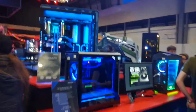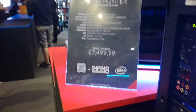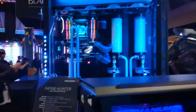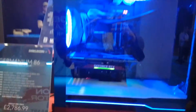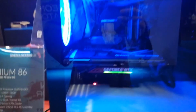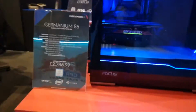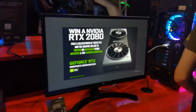Here's their showstoppers. Here's all the show stuff. Price, no object. But yeah, if you want one of the dream ones, that's not bad. What's jumping that up? Oh, there we go. 8086. That's the legendary one in there. If you were buying an 8086 CPU, you'd do a little bit better than that, I think. But it's there. Winner 2080.